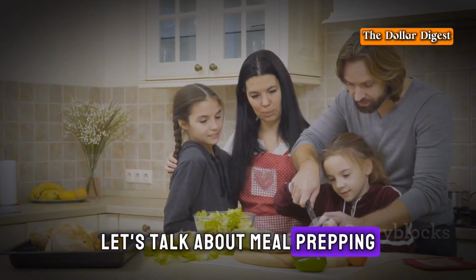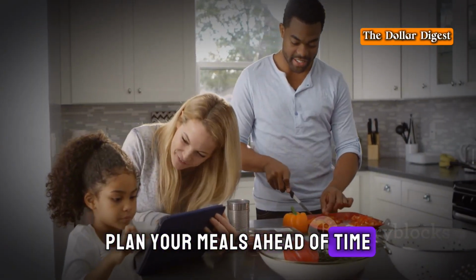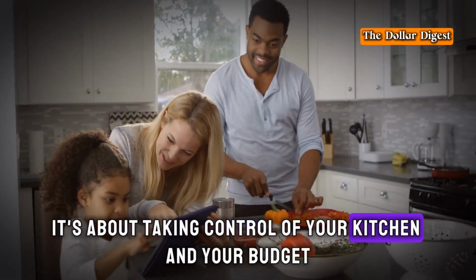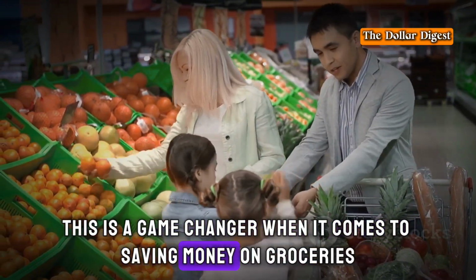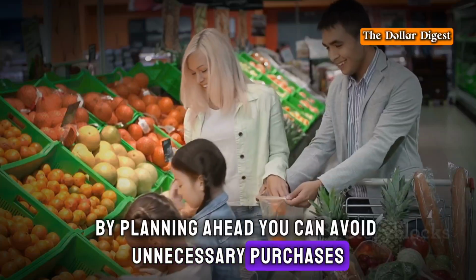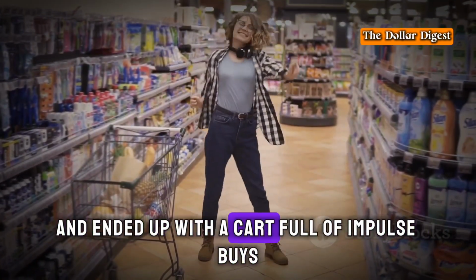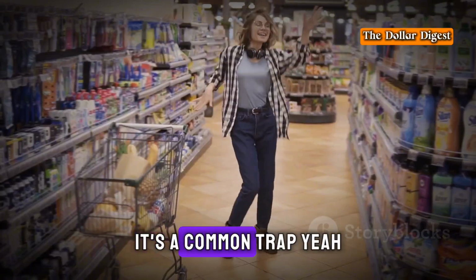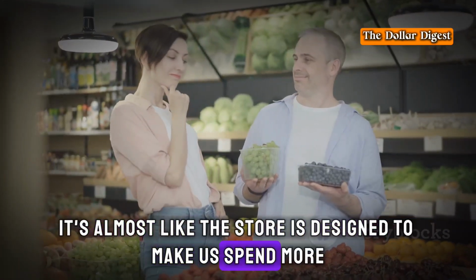Let's talk about meal prepping, which is basically just a fancy way of saying plan your meals ahead of time. It's about taking control of your kitchen and your budget. Trust me, this is a game changer when it comes to saving money on groceries. By planning ahead, you can avoid unnecessary purchases. How many times have you gone to the store hungry and ended up with a cart full of impulse buys? It's a common trap. Yeah, we've all been there. It's almost like the store is designed to make us spend more.